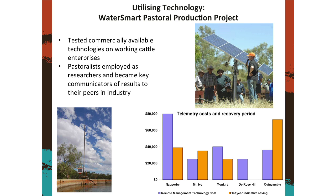There was some investment from the properties as well, and we were able to demonstrate that by having remote telemetry systems, which simply allowed pastoralists to check their waters on the property using radio, they were able to make a significant reduction in their production costs. So just on the graph here, Napperby Station, these are all commercial enterprises, so it's not a research situation, it's a real world commercial enterprise, and we heard from pastoralists if it went bad. But Napperby was able to pay off the investment through the cost savings in 2 years.